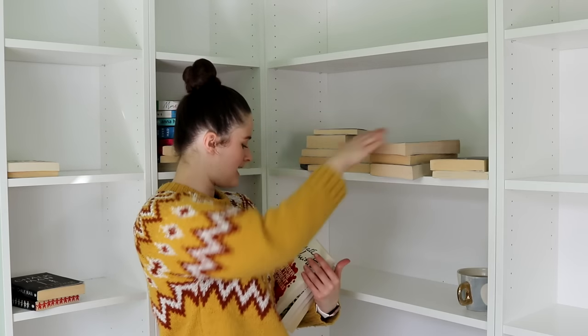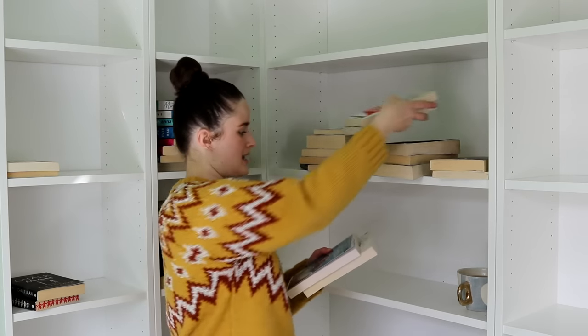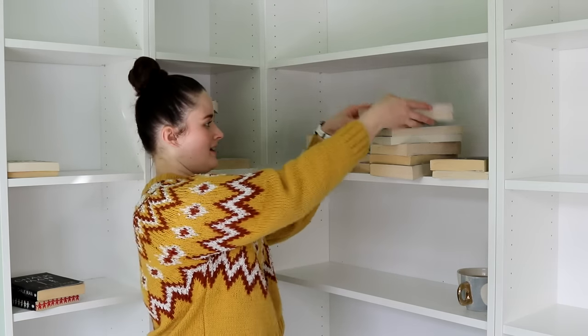We also have Shooting an Elephant by George Orwell, which is a classic. We have a few classics here, actually. Two Agatha Christies, Murder on the Orient Express and Nemesis. And then we have Short Stories by Shirley Jackson and On the Road by Jack Kerouac. Boom.